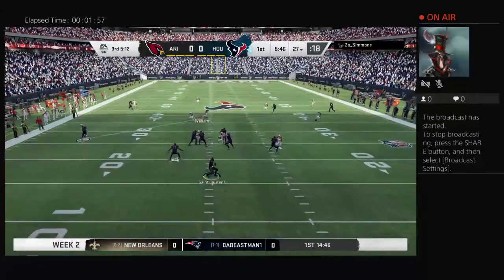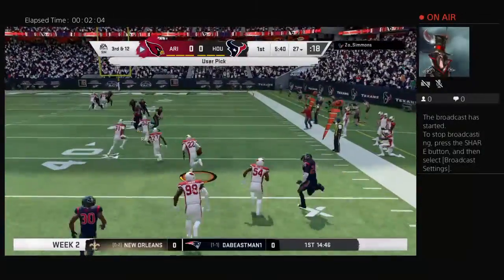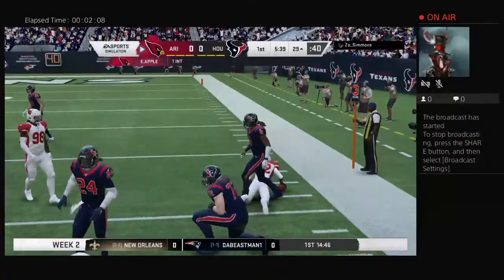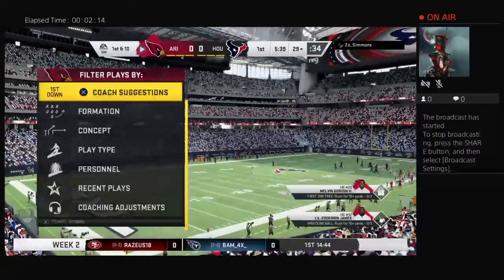Back to throw here. Into a double team, and it's intercepted. Picked off by Eli Apple. And a huge return as he'll take this one all the way down inside the 30-yard line. 3rd and long that time. He was trying to make something happen, but a little too risky.